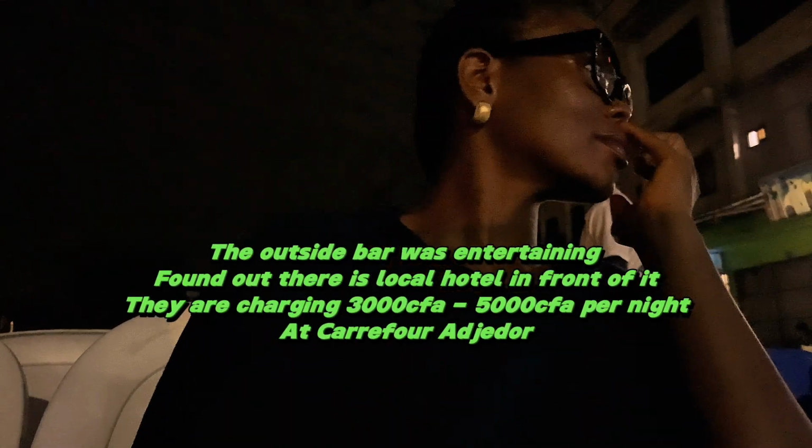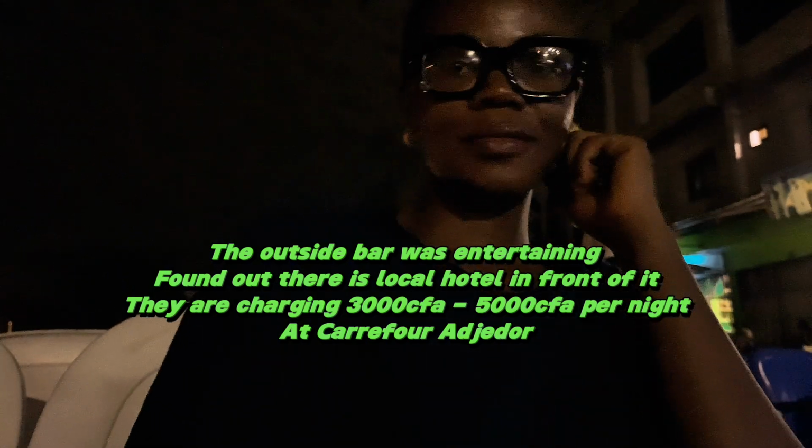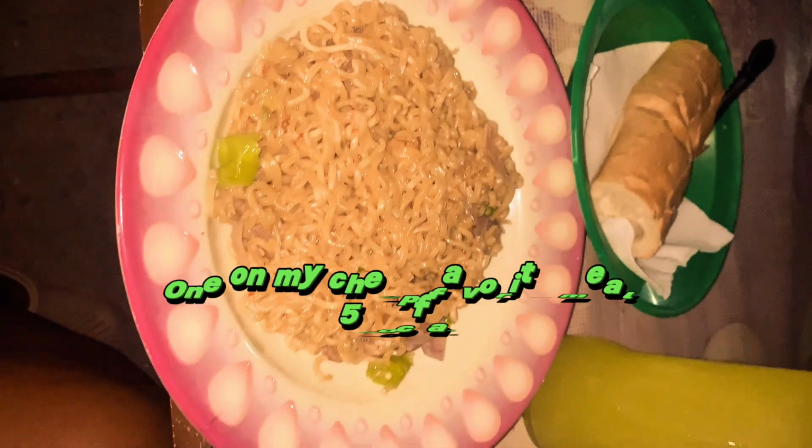It's nice. Some of the drinks we take in Nigeria, I heard they smuggle them inside. So here, where I went to the outside bar, it was entertaining. I found out that there is also a local hotel in front of that place. They were charging 3,000 to 5,000 per night.